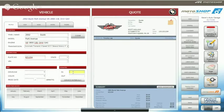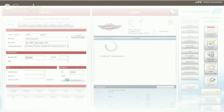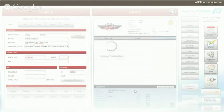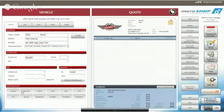What a neat feature here is I can type in the mileage. Let's say it's 35,000, and I can hit service intervals. When I hit service intervals, basically, we will show you both normal and severe maintenance intervals for that vehicle. You can print, you can email the customer. So when you're really taking a new customer or any kind of customer that comes in the door, always want to check to make sure that they have their scheduled maintenance service. And then I can also select the inspection month.